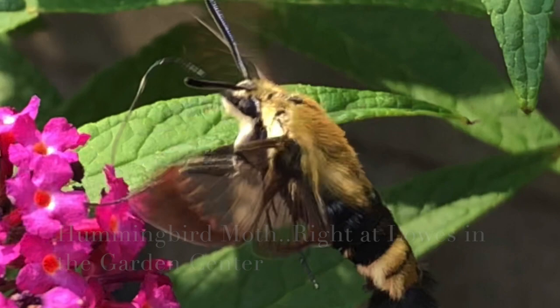Hey guys, I don't know if you've ever seen one, but a hummingbird moth, I never knew one existed. I was at work yesterday and Rick said, come over here, Mark, you want to see this? I said, absolutely. And here is a hummingbird moth. Why don't you guys watch for yourself? Pretty cool looking.